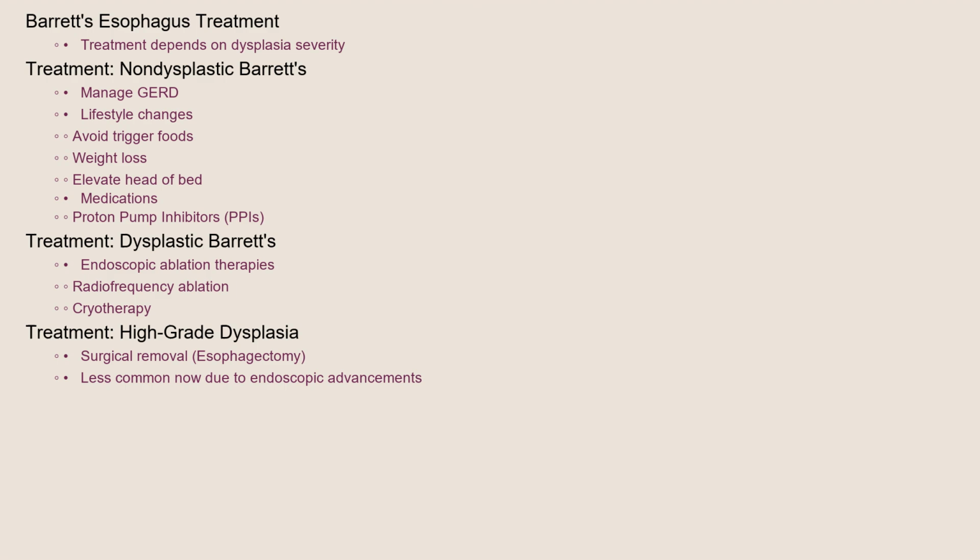The treatment for Barrett's esophagus depends on the severity of the dysplasia. For non-dysplastic Barrett's esophagus, the focus is on managing GERD with lifestyle changes, such as avoiding trigger foods, losing weight, and elevating the head of your bed, along with medications like proton pump inhibitors (PPIs) to reduce stomach acid.